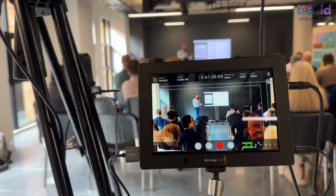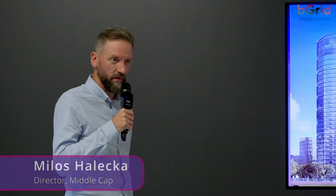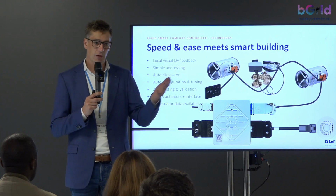The other thing as well was to actually see that once the bGrid sensors are in place and the information that's gathered by them, how we can actually use that information to then go on and design systems based on that information so that room utilisation can be brought more in line with actually what the client needs.